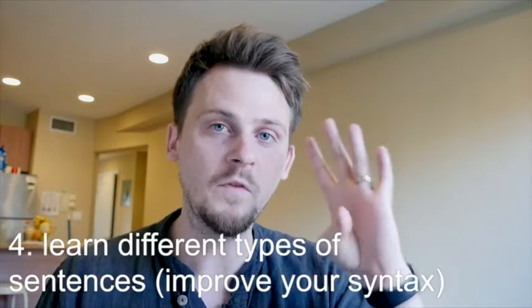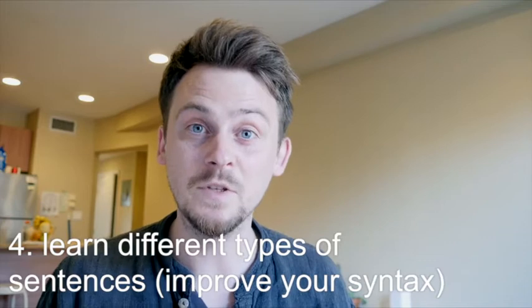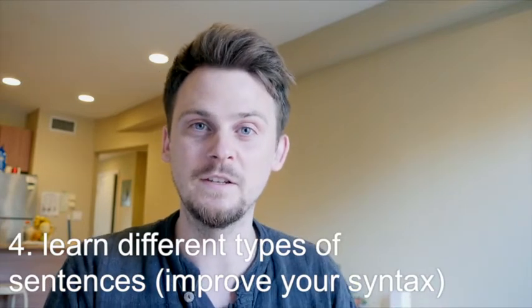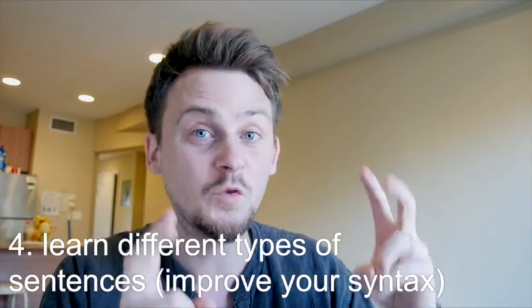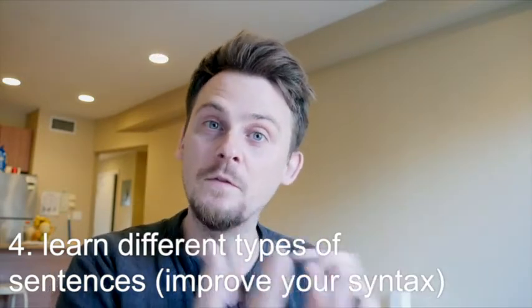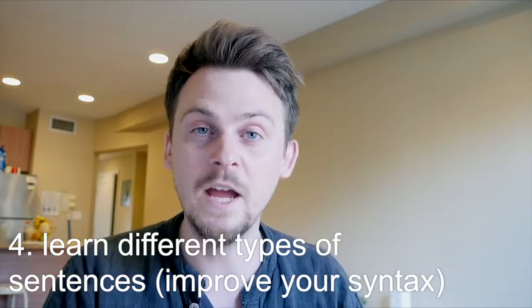So, did your face fall? Are you disappointed? Yes, it's much simpler, but it's much clearer. Number 4, learn other sentence types. There are many different kinds of sentences, many forms of sentences, many sentence structures. This is also called syntax, the different forms of sentences that we have, the different structures of sentences.